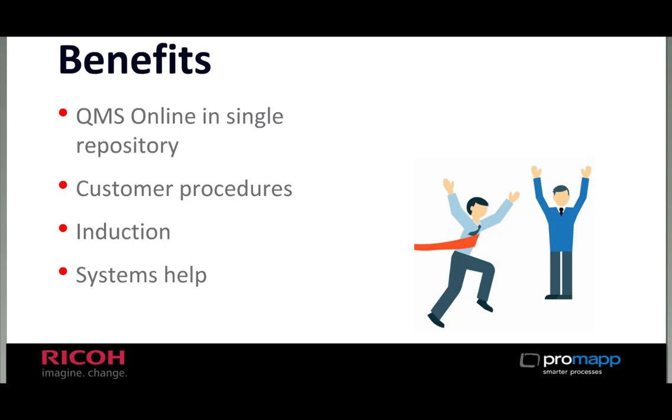So the benefits. What we found is that the benefits fall into 4 main areas. Our quality management system is now in one single system as opposed to 4 or 5 different systems beforehand. It's still a work in progress. We still have some gaps to be closed. But by having one single repository, it's very simple to use.